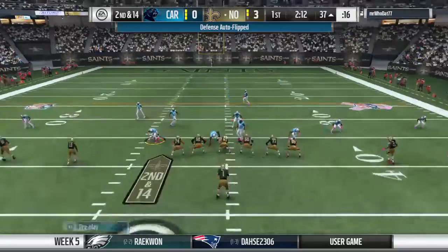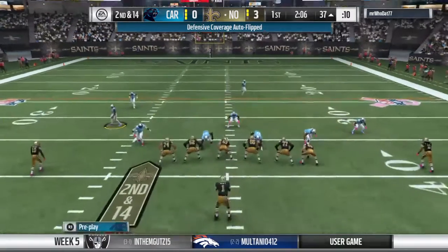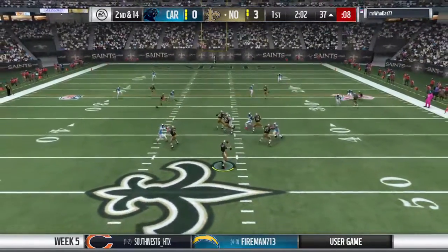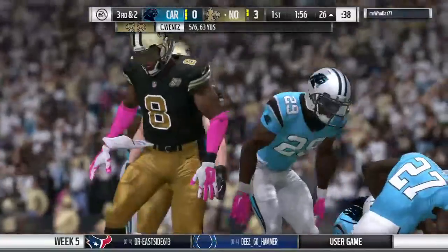They come out 5 wide. 3 of them to the right side. Detroit! On second down, here's Wentz. Over the middle, the catch by Coleman. It's a pickup of 12, and that'll set up a 3rd down.